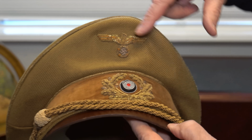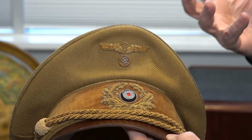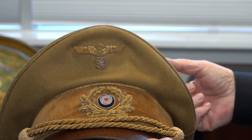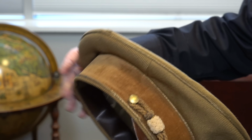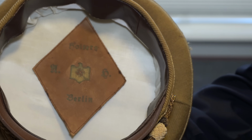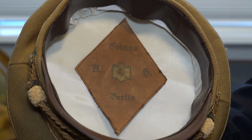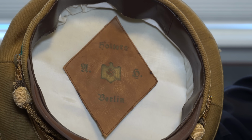Okay, this is the visor itself. The style of the thread is a really high-end thread. It's got a metal gold flake in it. And again, I don't know anything about Nazi visors. There's a little bit of wear here. Inside, I noticed it does have AH. It has a maker, which I later found out is the actual company that made his personal hats. And then it says Berlin underneath.